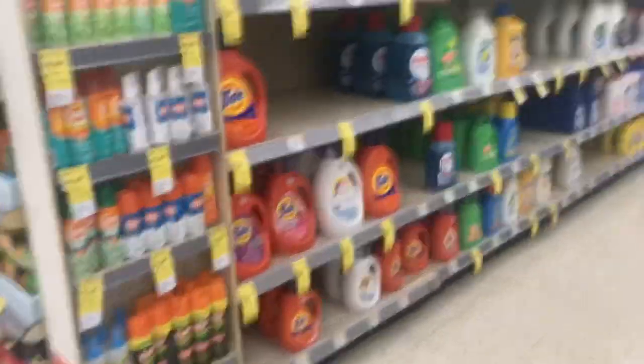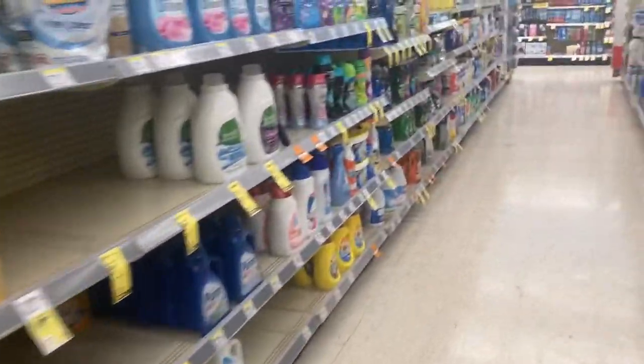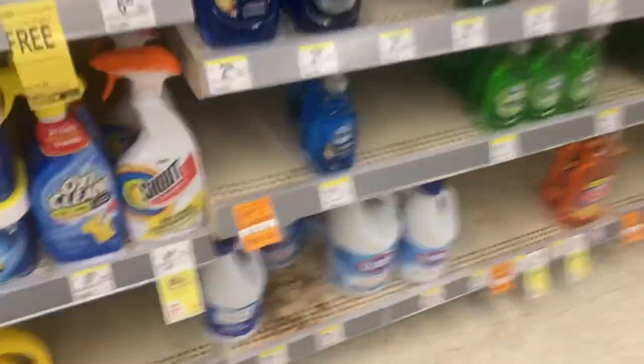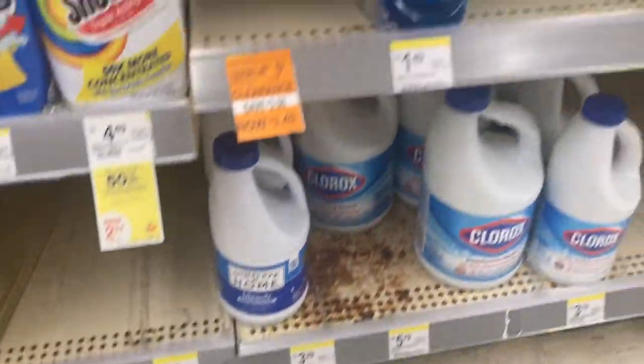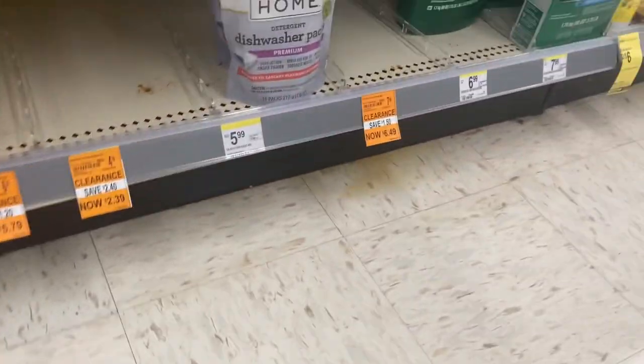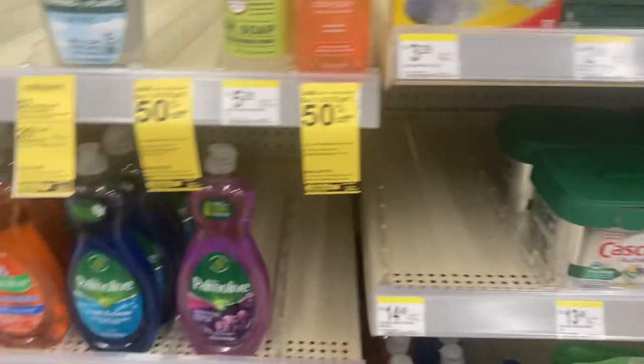Did I look at the diapers? I think I did. And I passed my aisle. It's okay, I'll go back because I wanted to check the Kotex. Same old, same old stuff on clearance here, like at the other Walgreens.